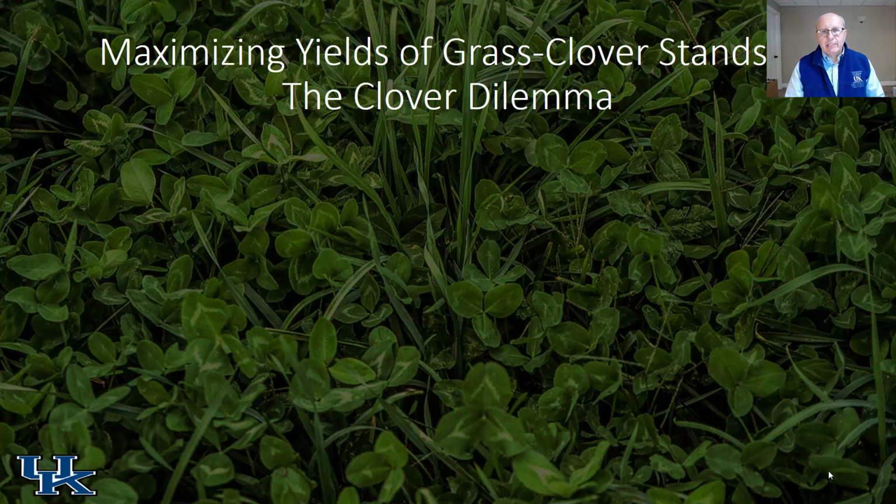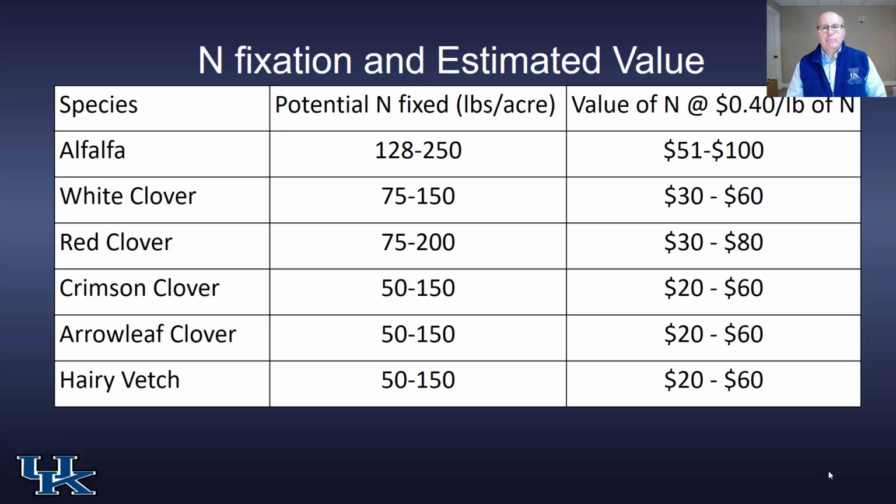So back to the topic, maximizing yields of grass clover stands, the Clover Dilemma. And I want to start on this part by looking at this table. And I would wager that you've seen this before. The nitrogen fixation by several different forage species in pounds per acre, which is the center column, and then the value of that nitrogen at 40 cents a pound, or pick some figure, in the right-hand column. And you can see that there are some pretty significant numbers there, up to 250 pounds of N fixed per acre per year in alfalfa, and that value would be approaching $100 an acre.